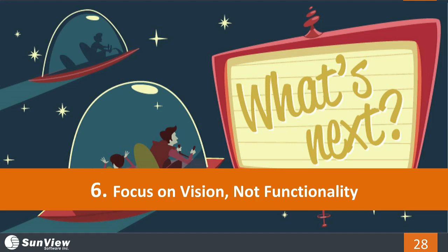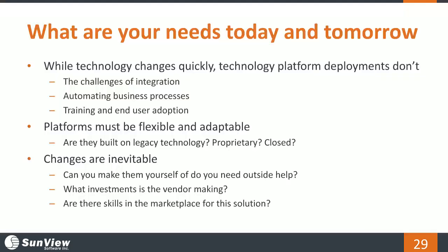So number 6 is really focusing on vision, not functionality. And I think Jamie touched on this a little bit. But what we're really trying to do is understand that technology changes quickly. And a lot of the software that's purchased and deployed within organizations today lasts for a long time. Some people are still running on 20-year-old technology in many cases. And so you really need to understand that the choices you're making today have to work as things move into the future.